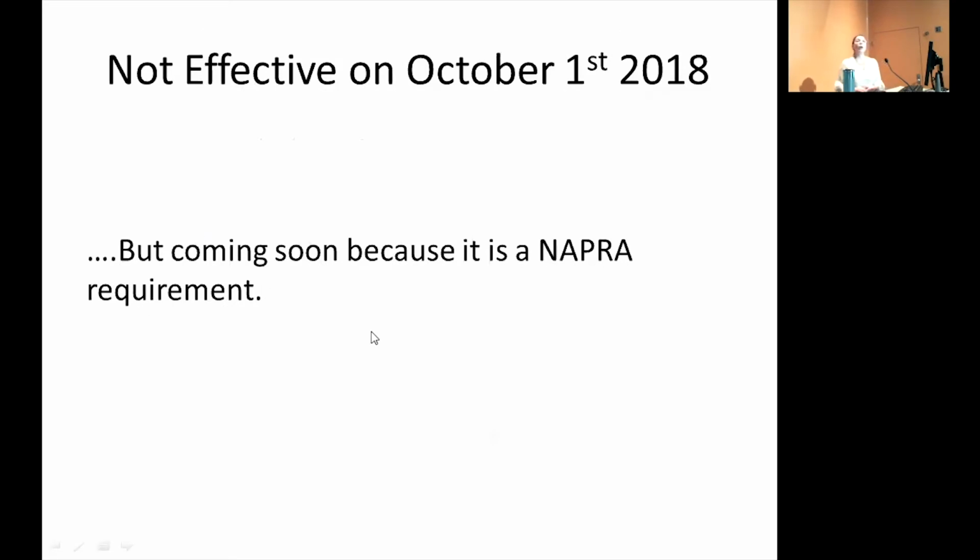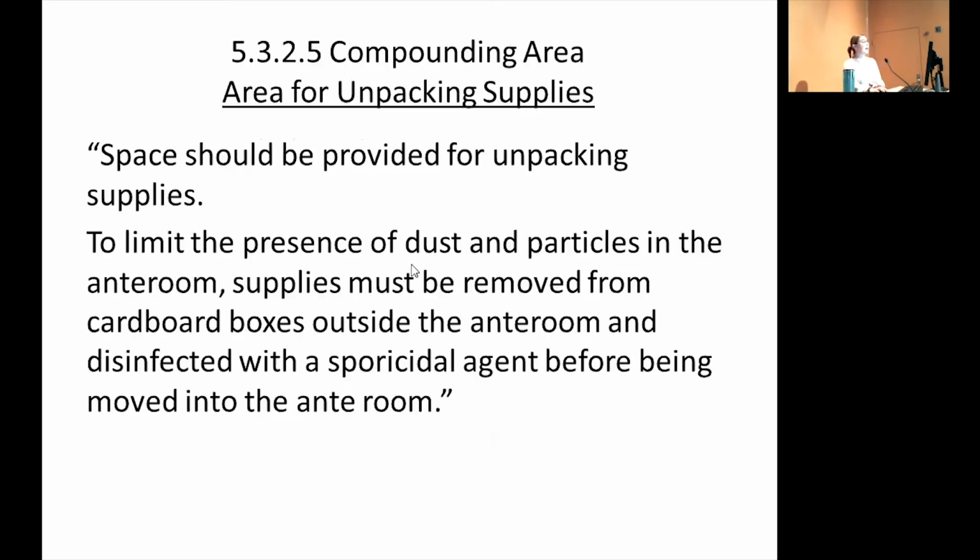Okay. So one of the requirements that we are going to get dinged on because we just cannot get this together before OCP comes to visit us is every single vial. Actually, before I tell you that, there's an area for unpacking supplies. And what Napra says is that the space should be provided for unpacking supplies. It's to limit the presence of dust and particles in the anteroom. And supplies must be removed from cardboard boxes outside of the anteroom and disinfected with a sporicidal agent before being moved into the anteroom or into your clean room. So they're assuming that everybody stores their drugs and supplies in an anteroom. Our anteroom is not big enough to do that, neither is D2's. So you just need to have all this done and clean before it enters into your clean room.